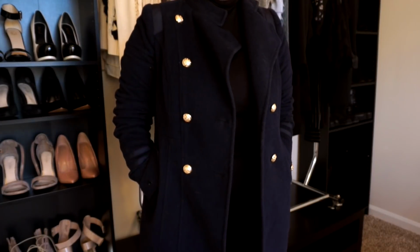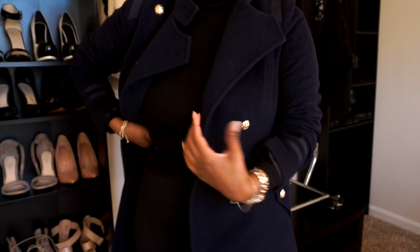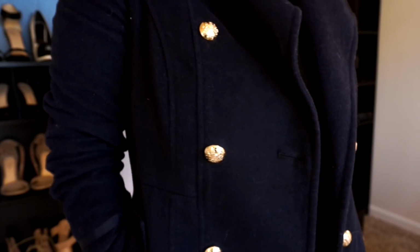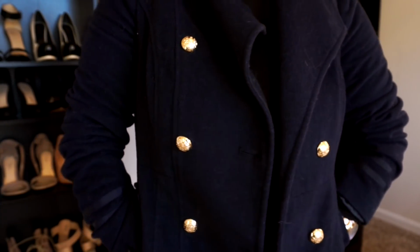And I actually have this navy coat right here from the Limited, and I bought it a couple years ago, but every single time I wear it, I get so many compliments from people that are like, where's that coat from? And from guys too. People are like, where's that coat from? How can I find that coat?